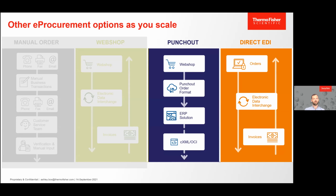And lastly, further good news, all our e-business solutions are part of Thermo Fisher's value-added proposition, which means your access to our e-business solutions, our integration team, our development team, our support team, and lastly me, are all inclusive as part of our value proposition.